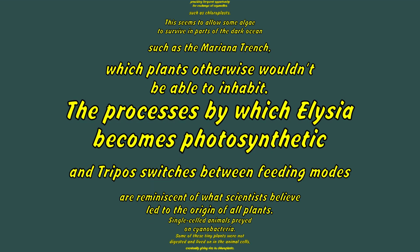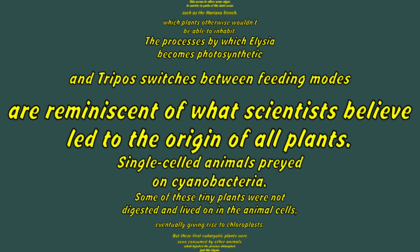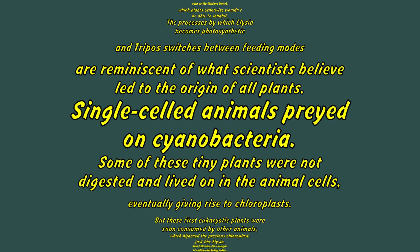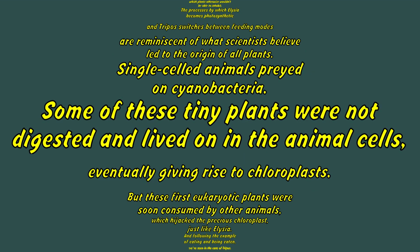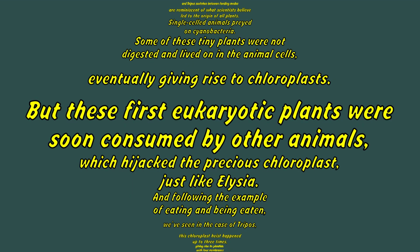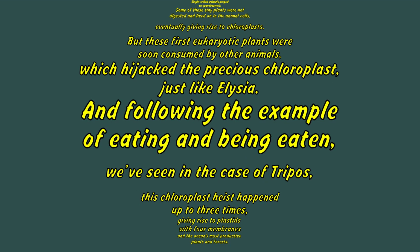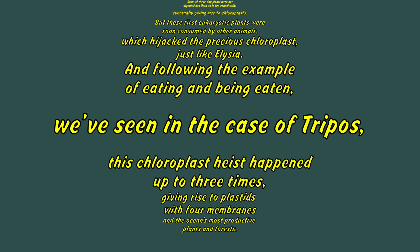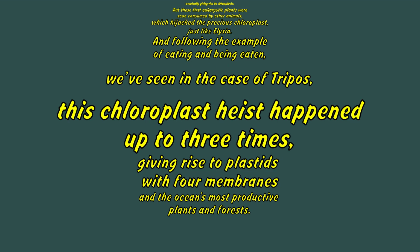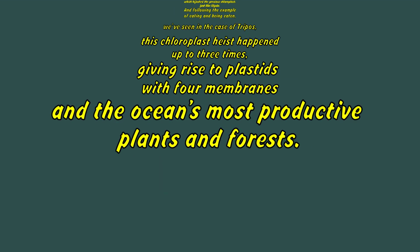The processes by which Elysia becomes photosynthetic and Tripos switches between feeding modes are reminiscent of what scientists believe led to the origin of all plants. Single-celled animals preyed on cyanobacteria. Some of these tiny plants were not digested and lived on in the animal cells, eventually giving rise to chloroplasts. But these first eukaryotic plants were soon consumed by other animals, which hijacked the precious chloroplast just like Elysia. And following the example of eating and being eaten we've seen in the case of Tripos, this chloroplast heist happened up to 3 times, giving rise to plastids with 4 membranes and the ocean's most productive plants and forests.